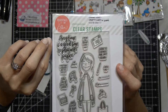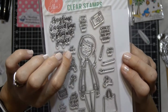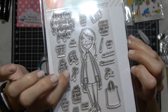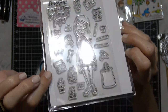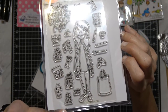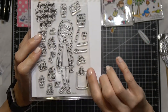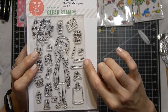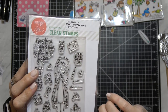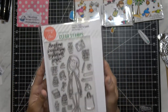Anytime is a good time to play with paper. I may not work out, but I'll die cut. And then I'm crafty, and she's got her ATG gun there. This lady loves to craft, the scissors, her little watercolor palette, my kind of gun show. I'm in sync with ink, only fussy with scissors, keeping it trim, that's so me. She's got her craft bag, her glue gun, her paintbrush, her pencil, her Copic, card me. Crafty things are my bling, and then her envelope there. And then I'm on the brink, send ink. I think this is so adorable.